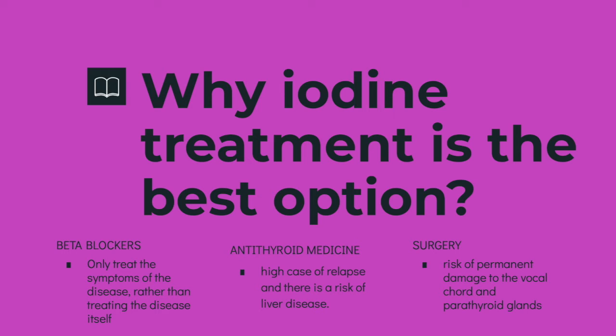This treatment is the best option because beta blockers only treat the symptoms of Graves' disease, not the actual cause of the disease. There are many side effects with this medication. Some may experience dizziness, weakness, drowsiness, fatigue, cold hands and feet, dry mouth, skin or eyes, headache, upset stomach, diarrhea, or constipation. With antithyroid medications, there has been a high rate of relapse and there's a risk of liver disease. Some side effects include rash, itching, abnormal hair loss, and fever.